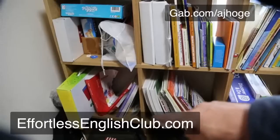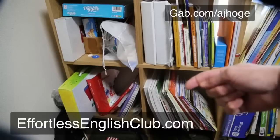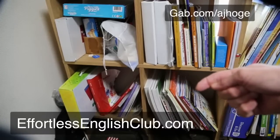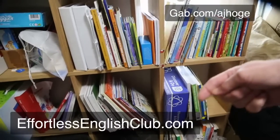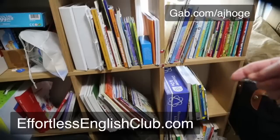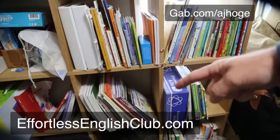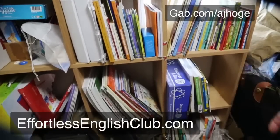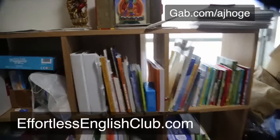This is nonfiction reading, books about history, a lot about American history in this program because it's an American company, but also other things like that. And this area here are books about science and the natural world. And this big purple box is science experiments, things like that. Okay, and that's it. Let me turn it back around.